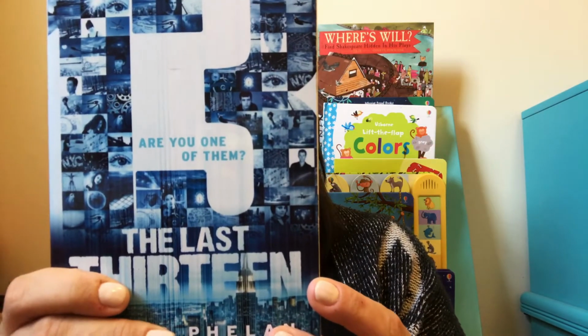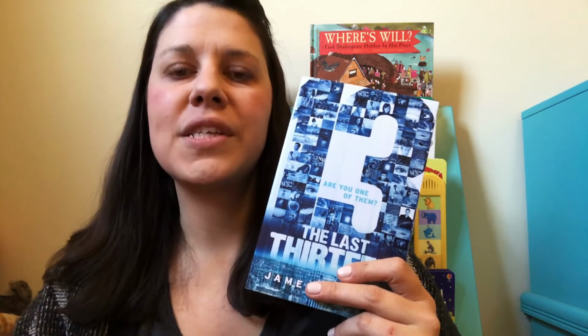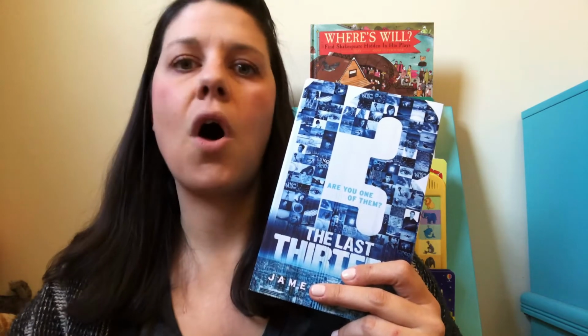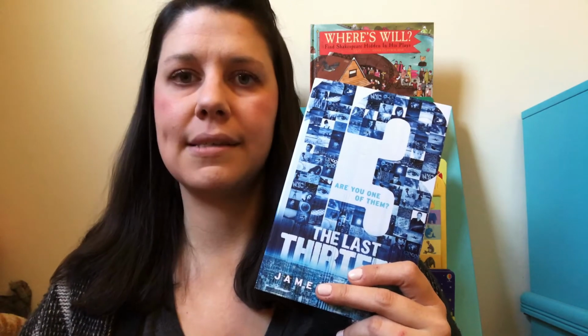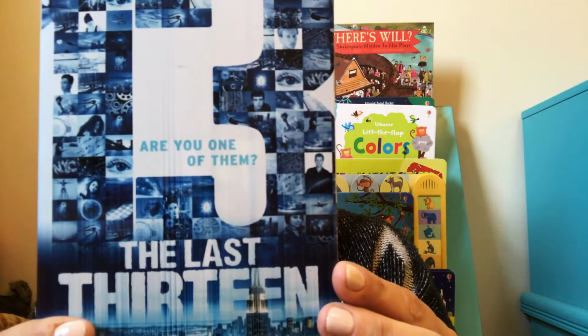We have a lot of great fiction for older readers. This is one of my favorites. It's called The Last 13. It is 13 books in this series, and you get them all in a set. You can either get them paperback or hardback. This is a book about 13 dreamers, and they're all having these same crazy dreams, and they have to find each other and also avoid capture. So this is a great sci-fi action suspense book for the readers in your life who enjoy stories like that.